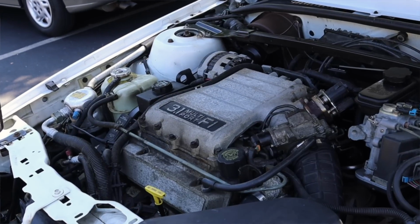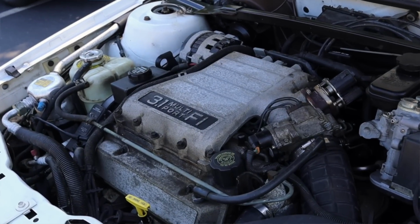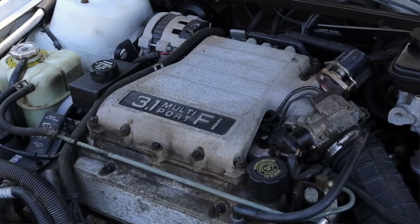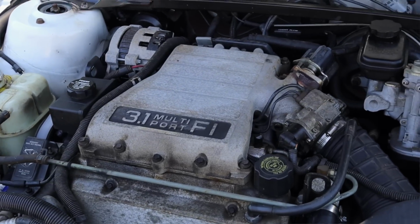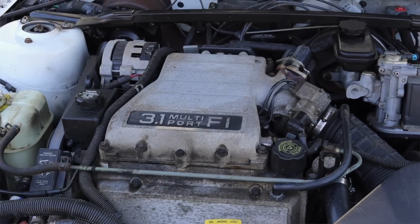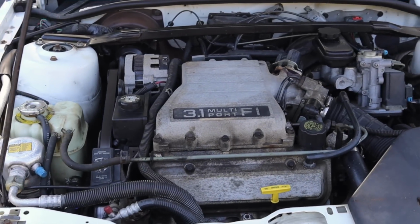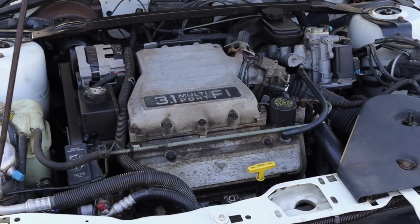But let's get back to that 3.1 liter V6 under the hood. Well, this was a relatively average engine for GM. It was the upgrade engine. When I say average, I mean it was used across a lot of different vehicles. Even the Oldsmobile Silhouette minivan got this engine at some point.